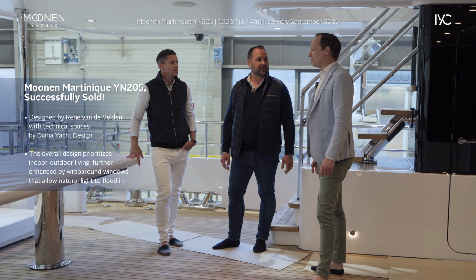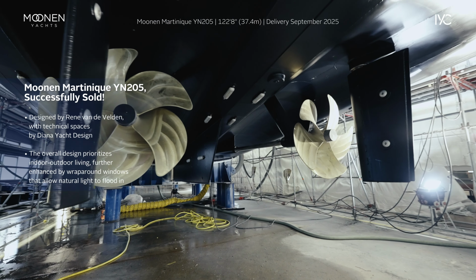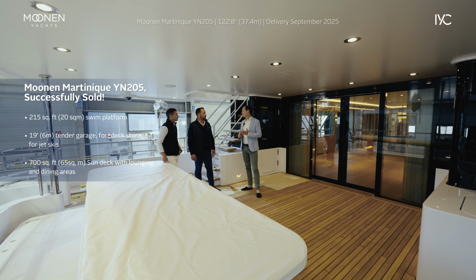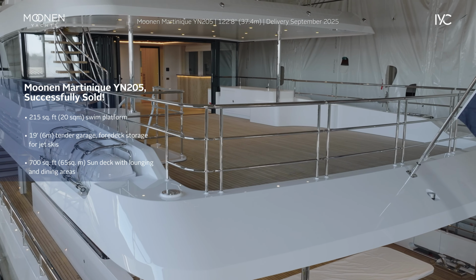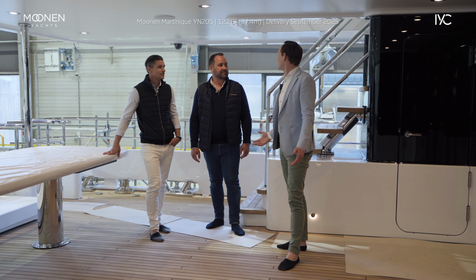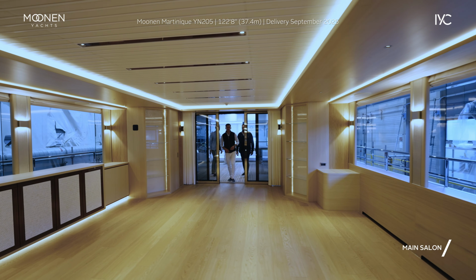The Martinique is a perfect combination of length, volume, shallow draft, beautiful interior designs, high level of customization, outdoor spaces maximized everywhere we could, on the swim platform, on sun deck areas. So more than happy to show you the interior, where we can showcase what we've done with one of our in-house departments, the Carpentry department.